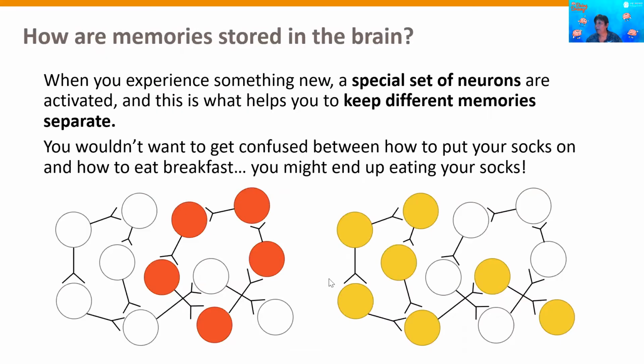On the other hand, if you learn to ride your bike, these yellow cells get activated. And the more times you ride your bike until it becomes automatic and you just jump on your bike and ride it, then it's still these yellow cells that get activated. And that's really important because we need to have different sets of cells being activated for different activities. Otherwise, you might get confused with how to tie your shoes up versus how to ride your bike.